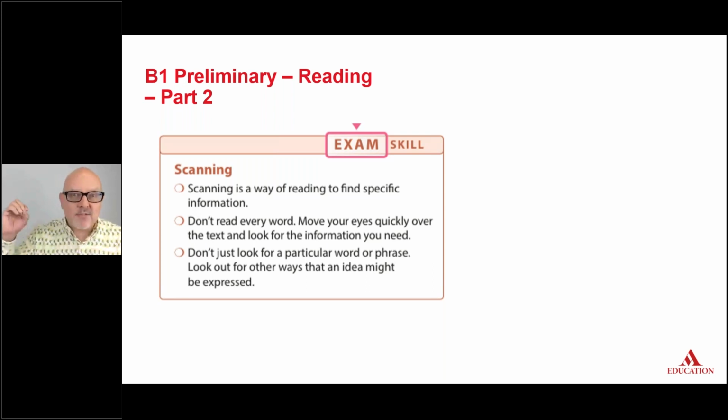So then do it again, 3 more seconds. And now they will be looking in a different way. They will be scanning. And eventually somebody will find the right answer. And so this is a way of training them to read, because when it comes to these exam task types, they need that skill of scanning.